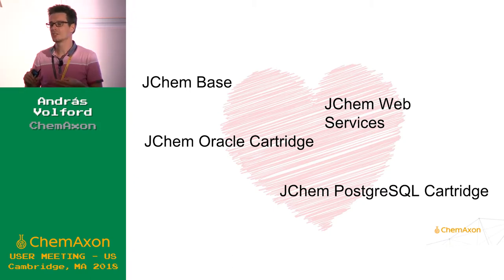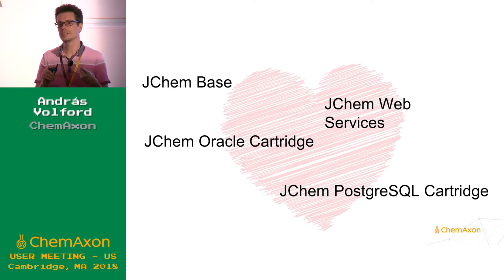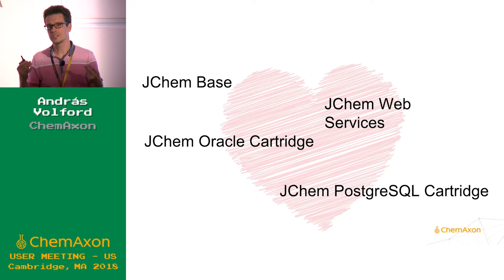We created the cartridge because of two reasons. One is because Postgres itself is free. So you can have a free Postgres relational database, and then you can take advantage of scaling up with that one.